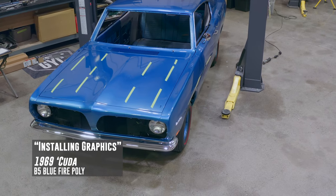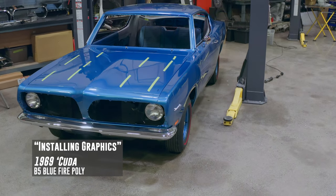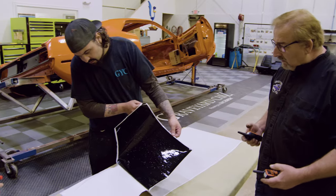So today we're going to put the decals on the 1969 Barracuda. This is the first time I've done this, and how about you? Oh, for sure. For sure? Yeah, on the '69? I'm not trusted to do any decals, really. Unless it's with Will, my dad.